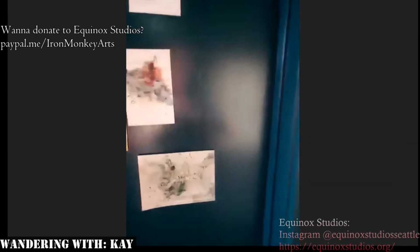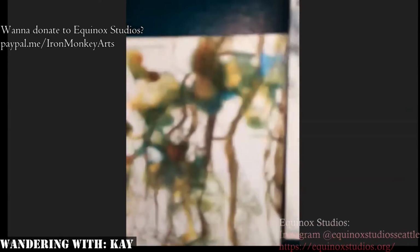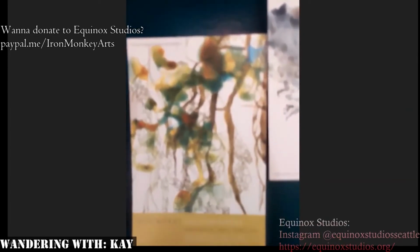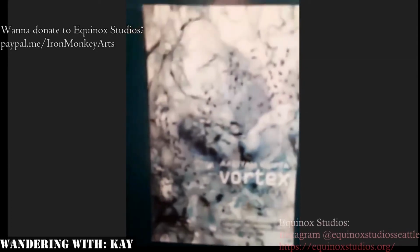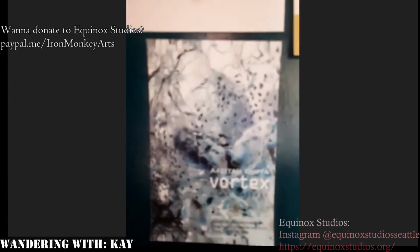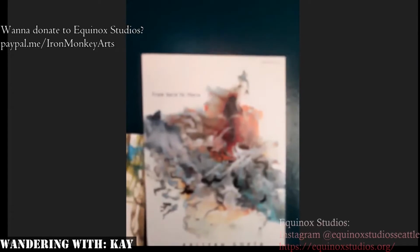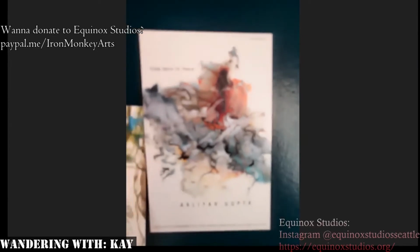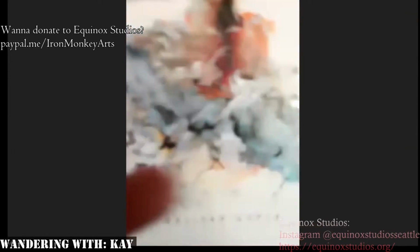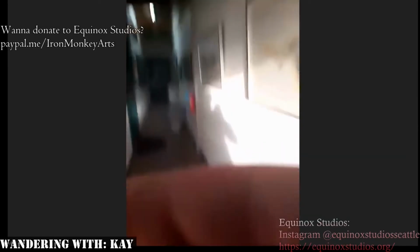So this studio is Alia Gupta. She is an amazing painter, does these really incredibly intricate paintings. I love watching her work. Her eye is just incredible. So if you like this kind of art, definitely look up Alia. Here we go.